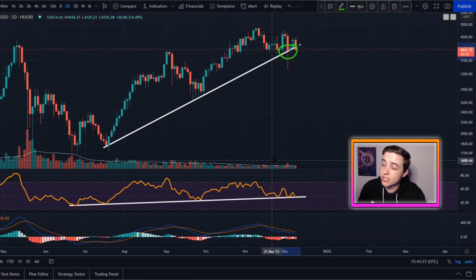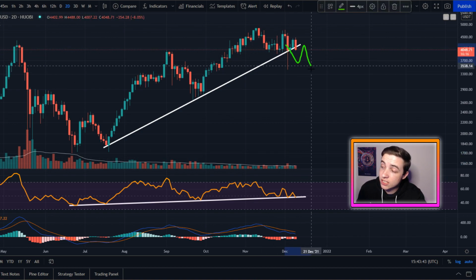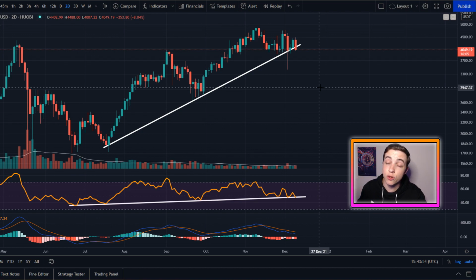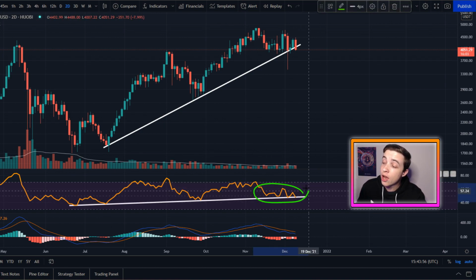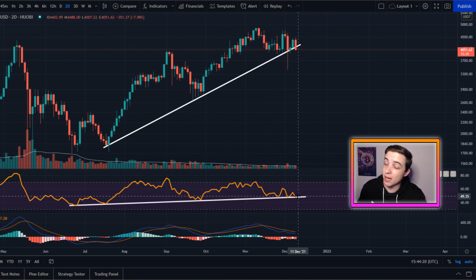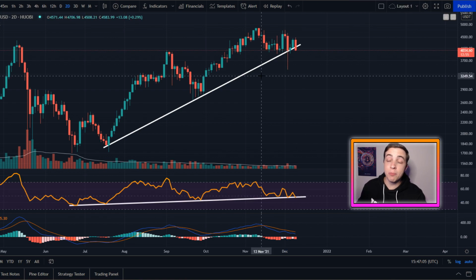Obviously, candle closes, spikes in volume, and retests of this line are all confirmation methods that we could be using. So those are the type of things that I will be paying attention to moving forward for Ethereum on this 2-day time frame. And also in the RSI, right now we are currently holding above this upward trending line of support, but at the moment we're basically scraping along this line of support, coming in at around 49 in the 2-day RSI for Ethereum.